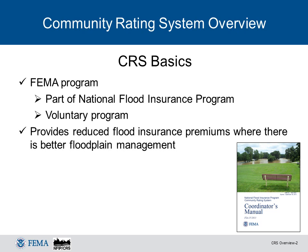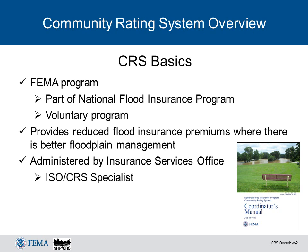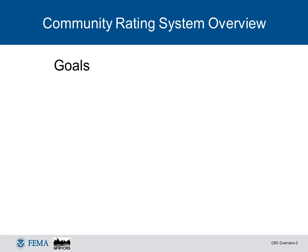CRS encourages better floodplain management by reducing flood insurance premiums in communities with programs and standards that are above and beyond the minimum requirements of the NFIP. The day-to-day work of the CRS is administered by the Insurance Services Office. Your ISO specialist is the primary person you work with at the community level if you're interested in joining the program. The CRS has 3 goals.